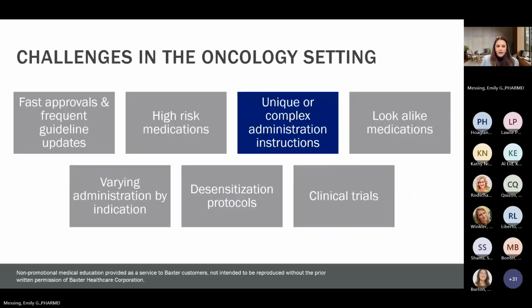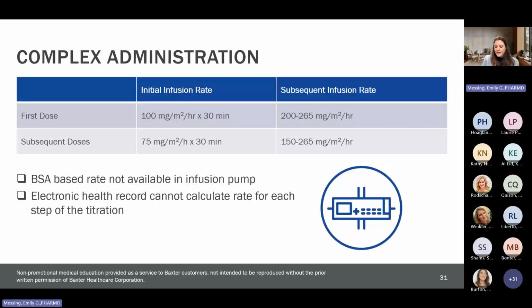The next challenge I wanted to talk about here is the unique or complex administration instructions that we oftentimes see with these medications. More and more, we do a lot of clinical research where I work right now, and more often than not, I feel like we're seeing these very complex administration instructions coming through the clinical trials and eventually being approved, and that is how the drugs are being brought to market.